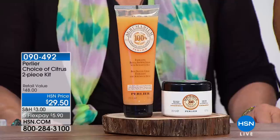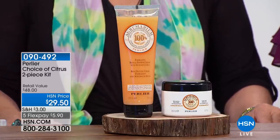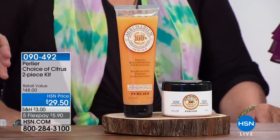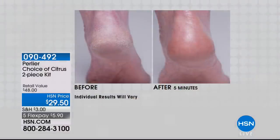Skip, you want to dive right into it? I would like to ask you a question from a customer standpoint, because I'm looking at your screen and it says choice of. Is this a choice of two different kits, and one's gone already? Here is what my notes read: we have a choice of the citrus and the agrumarium. So this is the agrumarium. Is there Shea Citrus too? It's supposed to be available. We don't have the sample out here for some reason. Got it. There are two choices. Both of them come with a rich body cream, and both of them come with the shower cream.